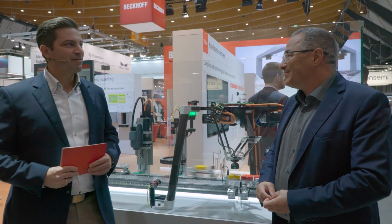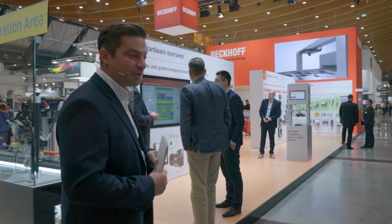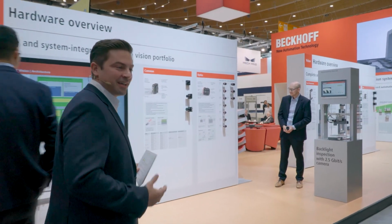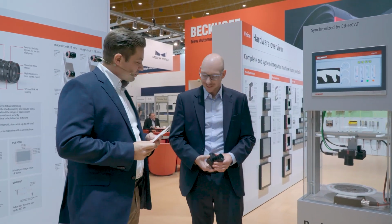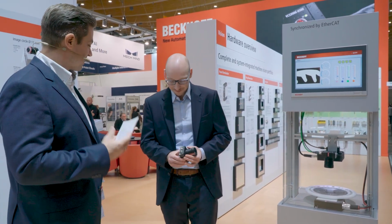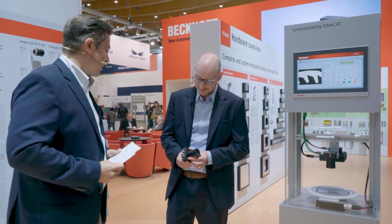Okay, then we will have a look at that now in detail. So we will start with our hardware components. And first of all, we will start with the camera because that's my personal favorite. And I brought my colleague Christian, who will explain in detail our new camera. So Christian, here you have the camera already in your hand. What is new about the camera? And first of all, what is the differentiation of the Beckhoff camera?